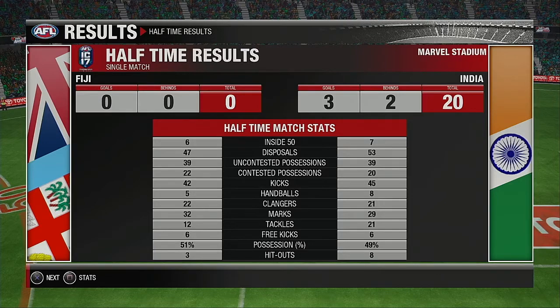Here's Gary to take a look at the key stats. India are forcing the opposition to give it to the open player. They aren't allowing them any room to move forward. Thanks, Gary. Two quarters down and only two to go.